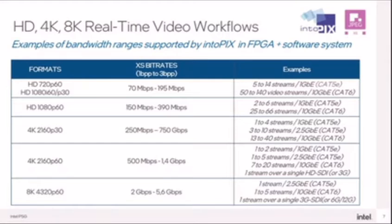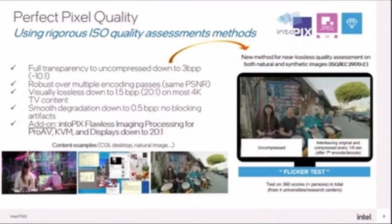But the question is about the quality. So we said JPEG XS will replace uncompressed. So we have been using in the JPEG XS standard a new methodology to assess the quality. So we have really a perfect pixel quality with JPEG XS. When we assess the quality, we went down to a 10:1 compression.